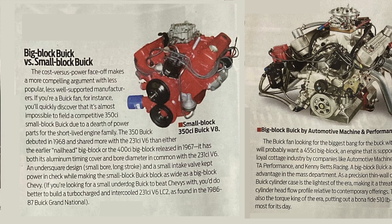It has both its aluminum timing cover and bore diameter in common with the 231 cubic inch V6. An undersquare design, small bore, long stroke, and a small intake valve kept power in check while making the small block Buick wide as a big block Chevy. If you're looking for a small underdog Buick to beat Chevys with, you'd do better to build a turbocharged and intercooled 231 cubic inch V6 LC2 as found in the '86 to '87 Buick Grand National."